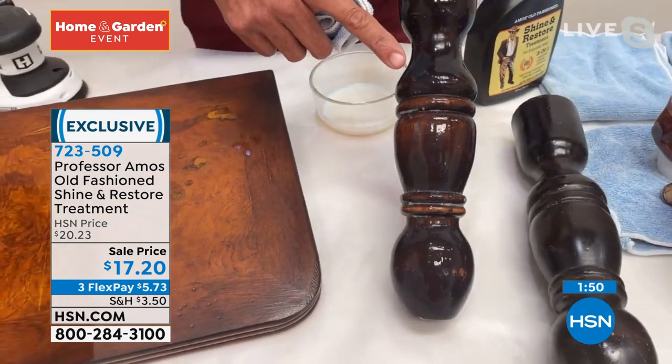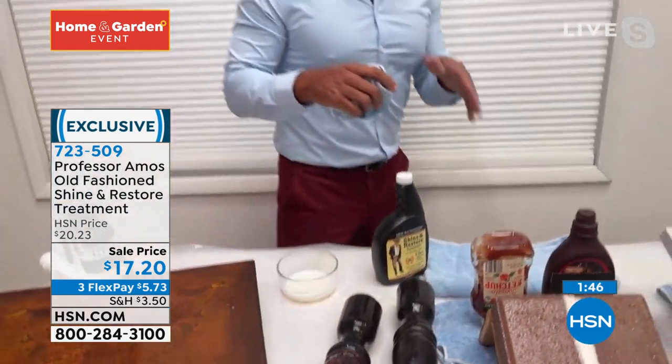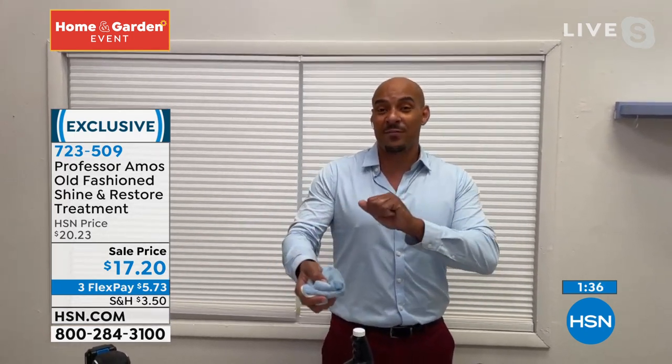So remember, the first coat goes to seal it in. The second coat will put that beautiful shine, that long-lasting shine. And what I got to tell you is, the technology in here, that nanotechnology, say you put it on vinyl or maybe leather, if you bend it or move it, it's not going to crack. It's not going to chip.